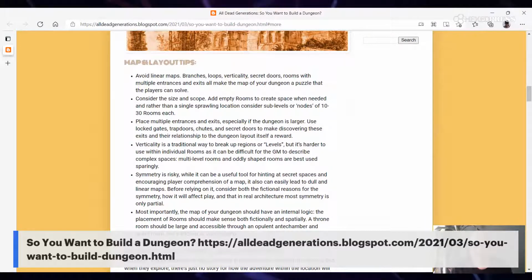Most importantly, the map of your dungeon should have an internal logic. Placement of rooms should make sense both fictionally and spatially. A throne room should be large and accessible through an opulent antechamber and guard room, not a kitchen or waste dump.